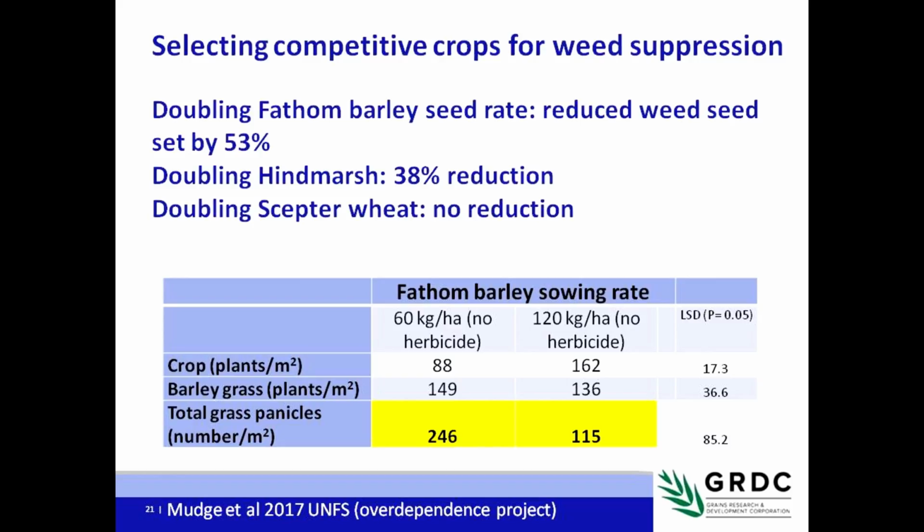And this is some work from Barry Mudge on a related project where he's looking at if you are going to have a year where you're focused on crop competition to suppress weed seed set, and you might be doing other practices as well, what about variety choice? And he's always favoured Fathom barley as an option for that, and he's got the results here in last year actually, 2016, showing that doubling Fathom barley reduced the seed set by 53%. Doubling wheat at the same time didn't actually have much effect at all.